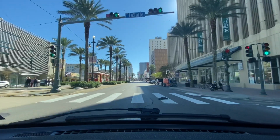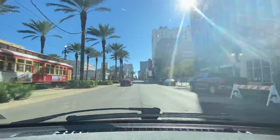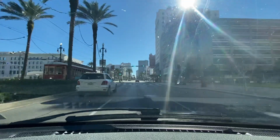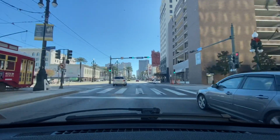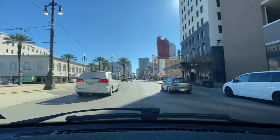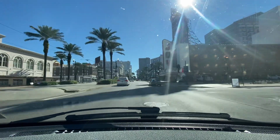See the trolleys on my left-hand side? That's decent. I guess this is where you dock. They also have a French Quarter's escape room. I just saw the advertisement on the trolley. We're passing South Liberty. You get a better look at the Joy Theater on my right. You see, it says Joy really big.